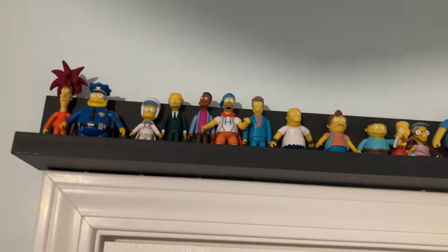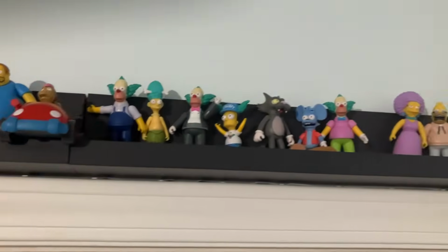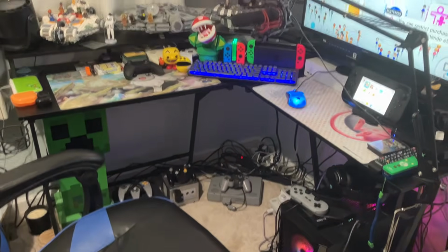Along with that, I have some Simpson figures, and matter of fact, just a couple days ago, I finished watching all 36 seasons of The Simpsons. It's actually a really good show. It's pretty long though. Now we have the main setup with all my consoles.